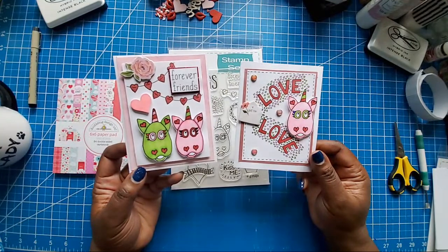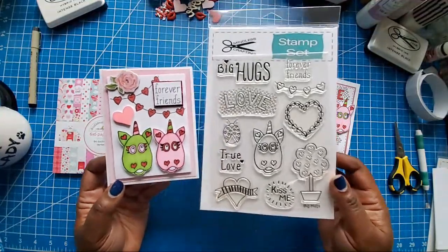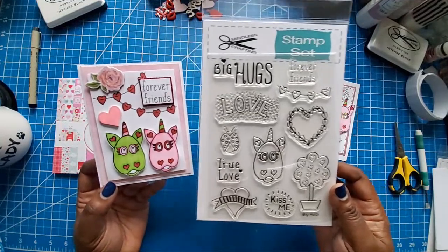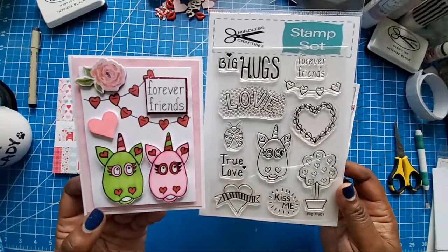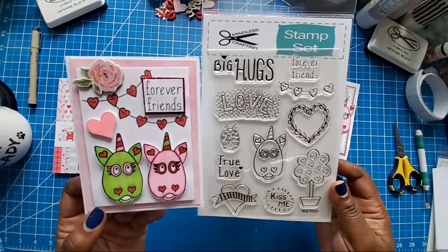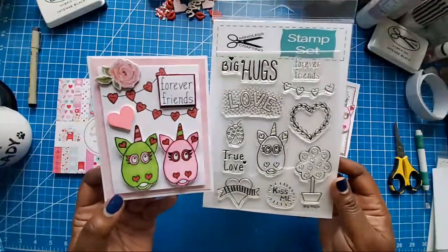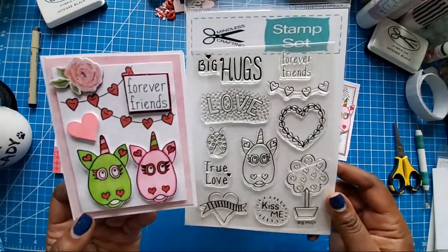Okay, Tracey, hold up the stamp set for a second. The actual stamp set. For me personally, when I look at those hearts on the screen, I say, oh, it's all right. But when I see what Tracey did with those hearts, it became a fabulous addition or feature to that stamp set. There's so much you can do with each element inside this set. You know, it really is.